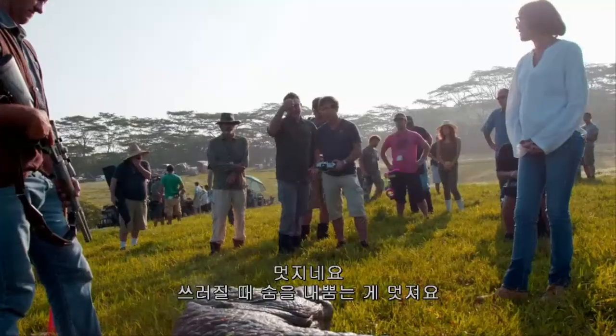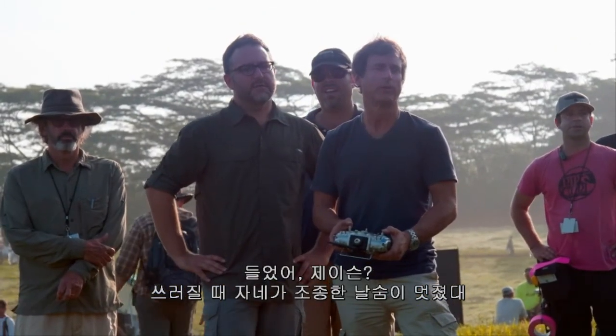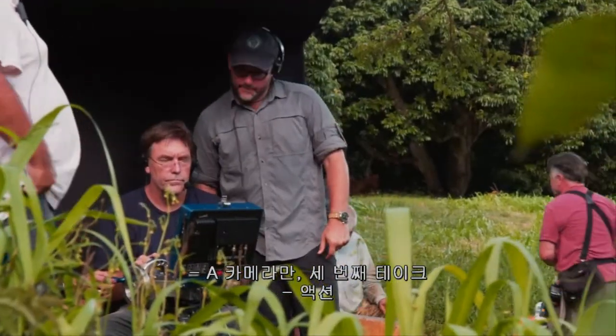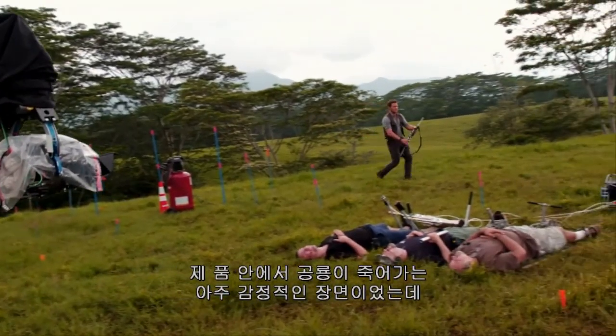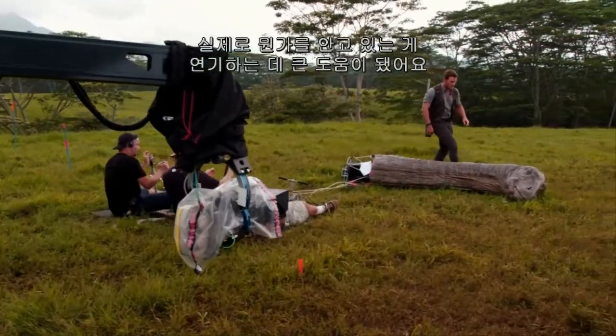That's great. The exhale as she falls is beautiful. Did you hear that, Jason? Your exhale when she was falling was great. Only take 3. And action. There's a very emotional scene where this thing is dying into my arms, and it was really helpful to be holding something real that looks so real and is so beautiful.